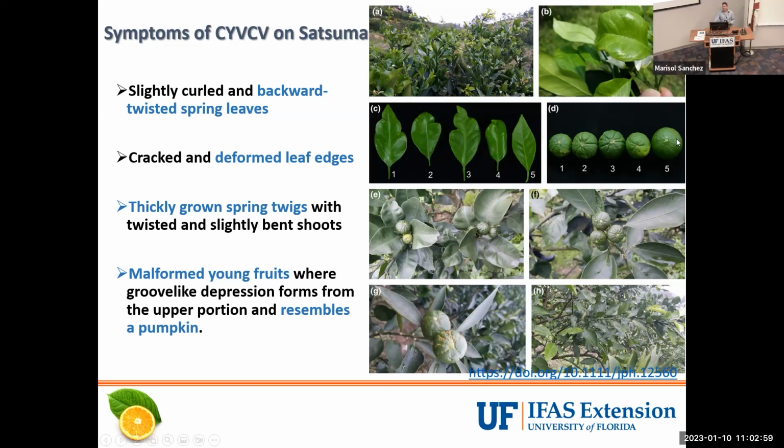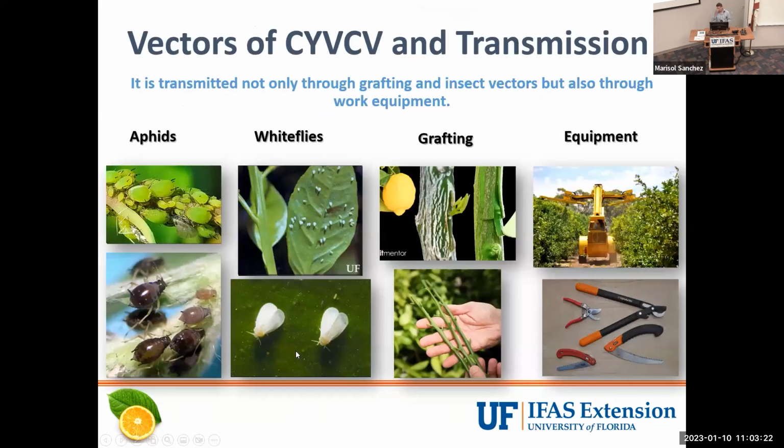And some of the satsumas, here is the healthy one, number 5, but others are producing out-of-shape fruits with groove-like depressions, and they nicknamed it the pumpkin-like satsumas. So I'm assuming it will not be tasty and marketable fruit if this disease arrives to your satsumas. The most scary part, actually, is this slide.